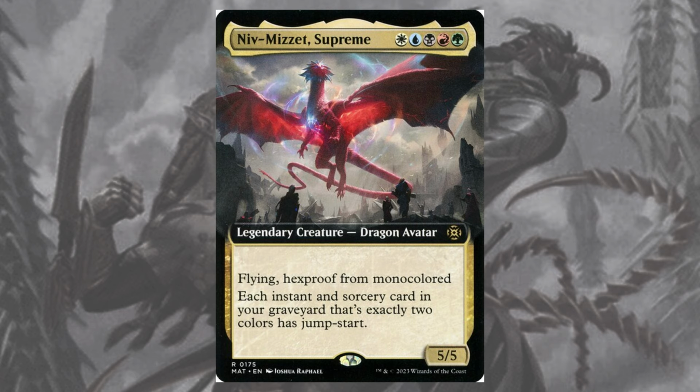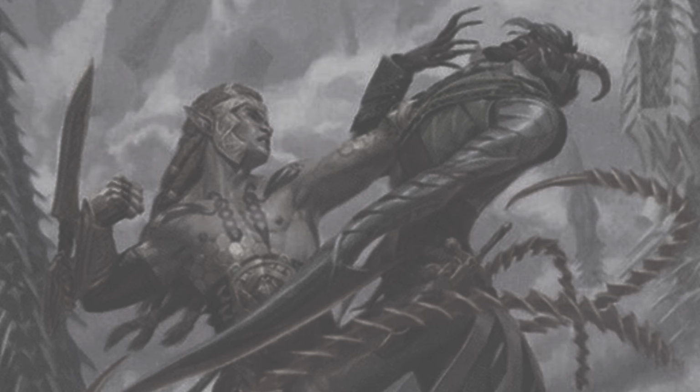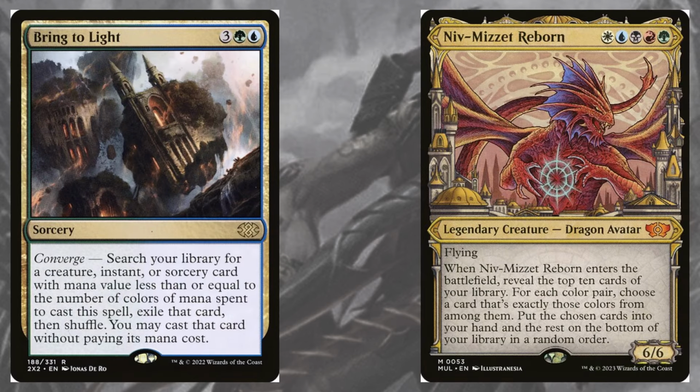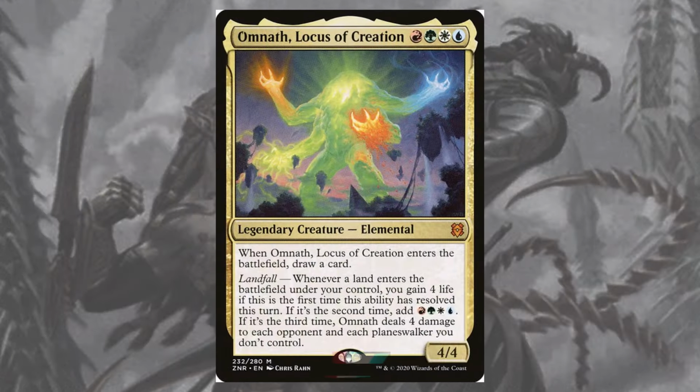Before we get to the package of dual colored spells that our tutor and dragon tutors can find us, let's take a second to look at the cards that are included for other reasons, even though our list is pretty tight on theme in order to operate consistently. The first one we need to talk about is Omnath, Locus of Creation.